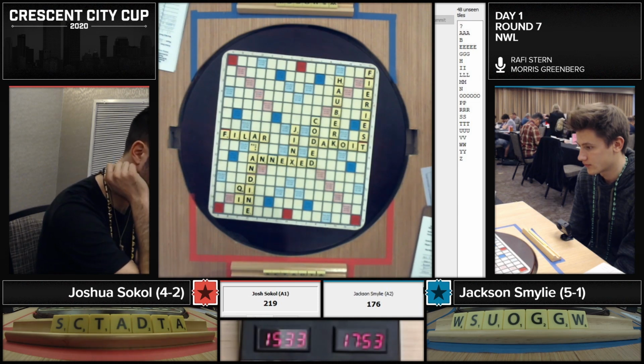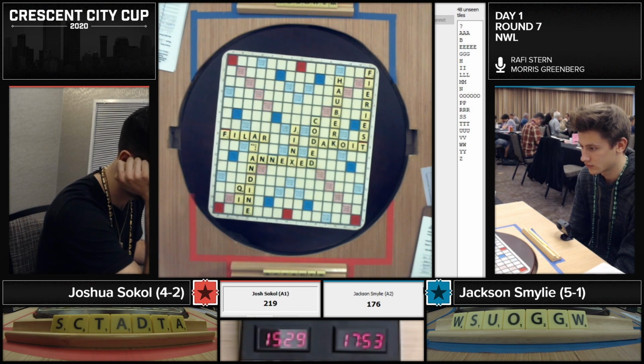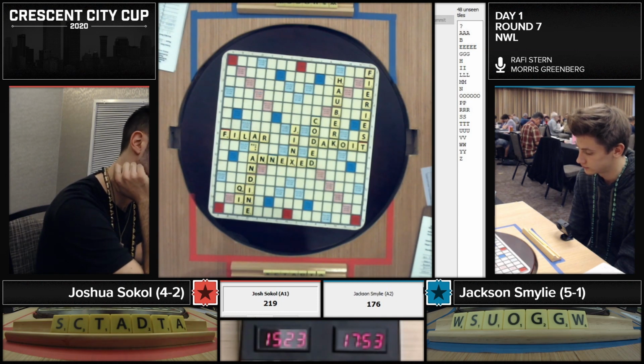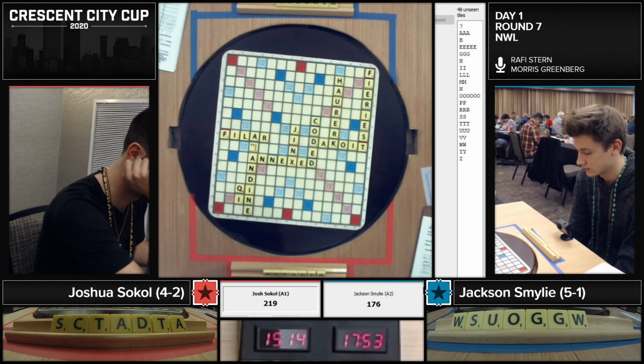So, what should Josh do here? He could do cased and QIS. It scores a lot. Cased and QIS scores 36. Good play. It also takes out the F lane, an F play down to the triple, which is one good bingo lane. It's pretty hard to end a word in F. So if you want to use the F to hit a triple, you pretty much have to start with it.